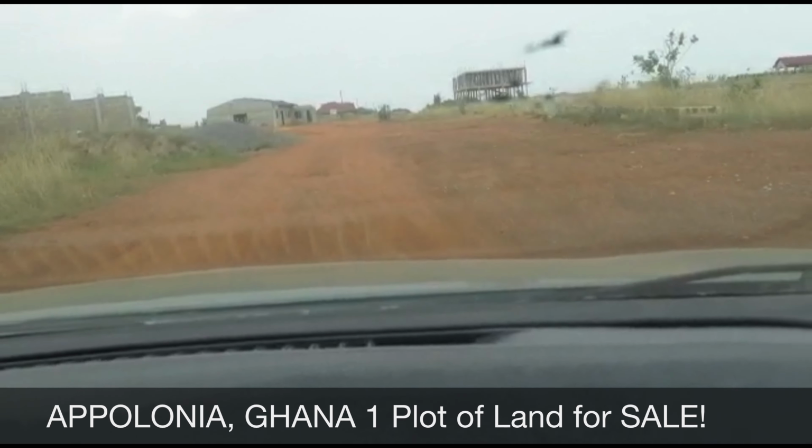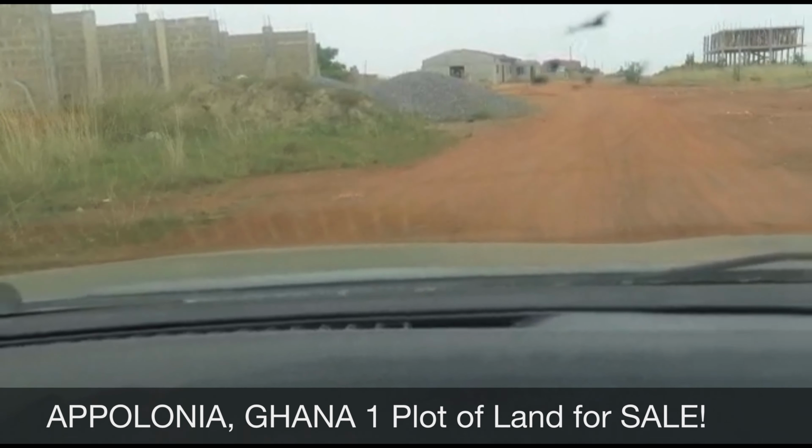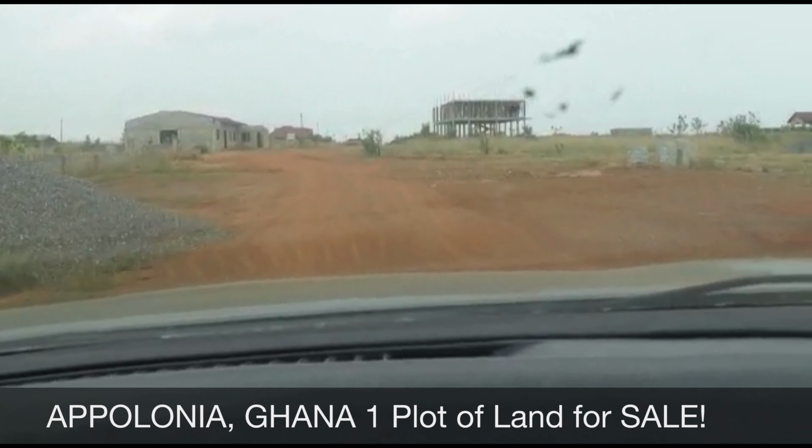We are still at the Castle Gate Estate. And we are just driving through to go and see the one plot of land that is available for sale for the retainees.